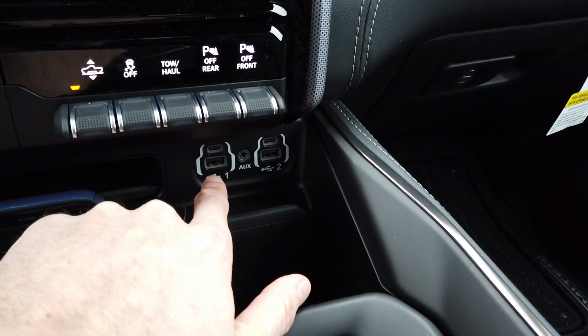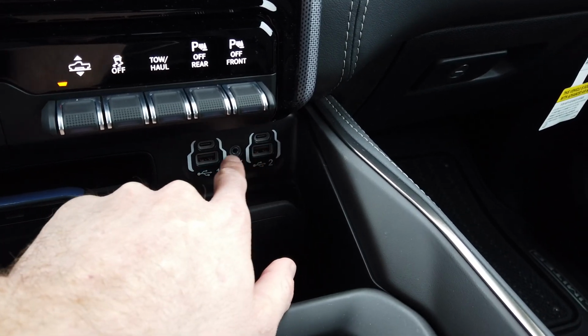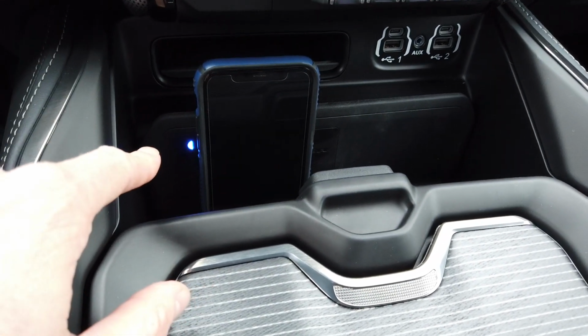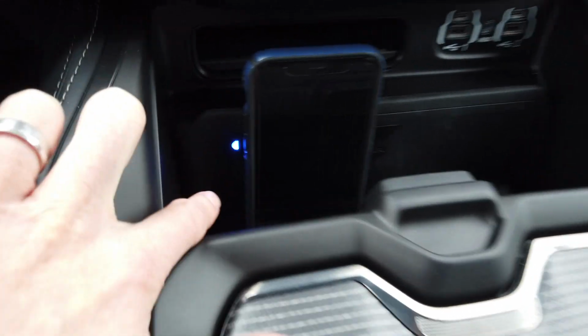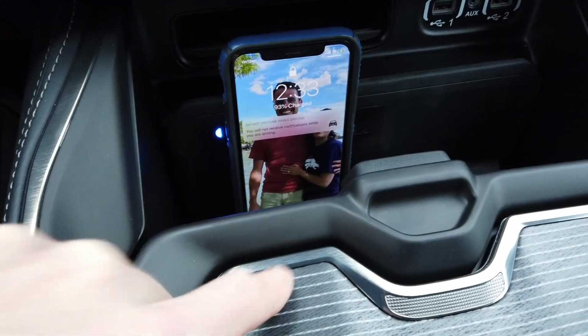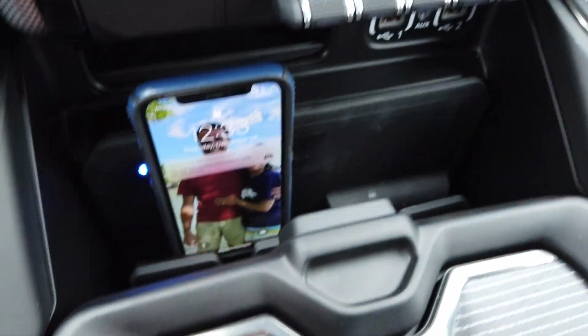Down here we've got 2 USB ports, 2 USB-C ports, and an auxiliary port. And then here, this is a wireless phone charging station right here. See the blue light? That's actually charging my phone right now wirelessly. And I didn't have to do anything to set that up other than just put my phone right in that slot. There's a slot there, so the phone's not going anywhere. And then you can put a second phone here, but only 1 slot for the charger.